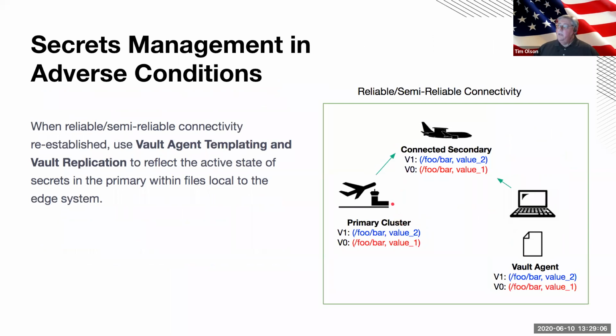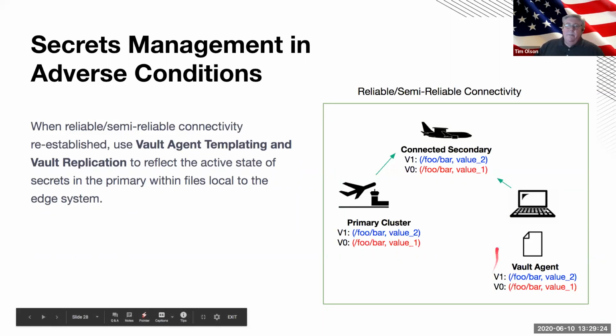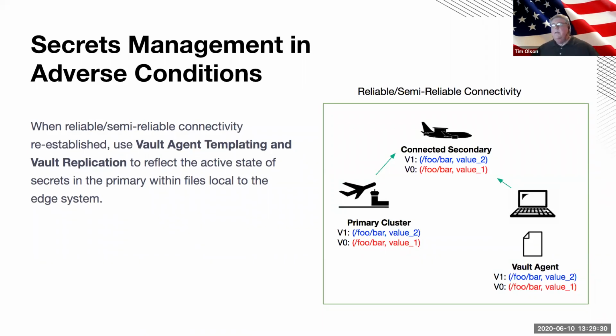So the primary cluster was updated with the new blue information here. That was propagated out to my secondary, which, when my edge device got back into the network or was able to reconnect, also synced back up with the cluster and got the new information back to my mission device.